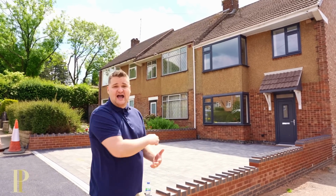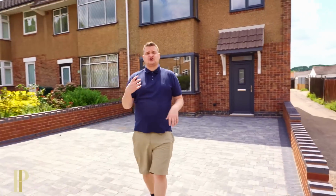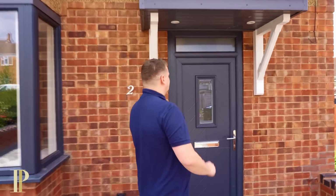So I thought I'd show you around the house, she can give you a tour, so that you can do the same kind of thing too, because if you're trying to structure properties the normal way, buy to let, leaving deposits in, renting out to normal tenants, it's the old school way. This is the new school way, so let's go.